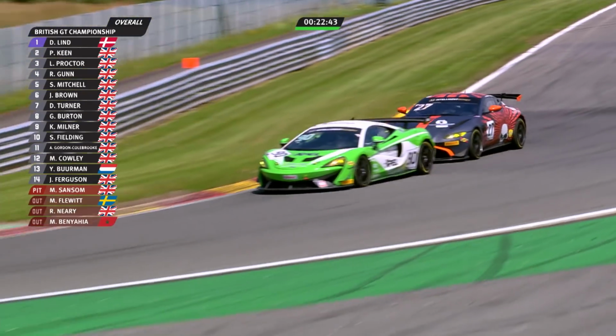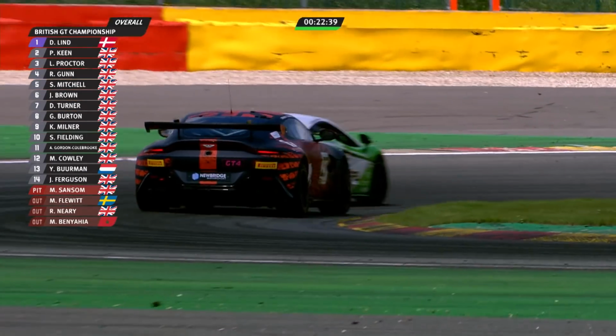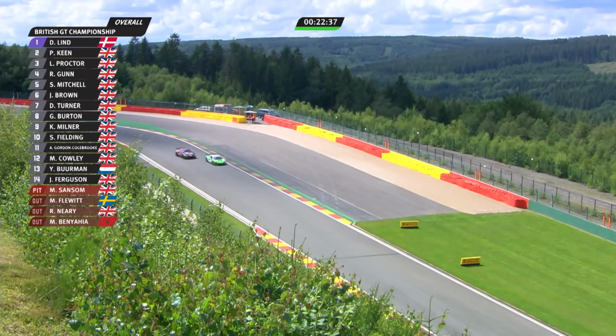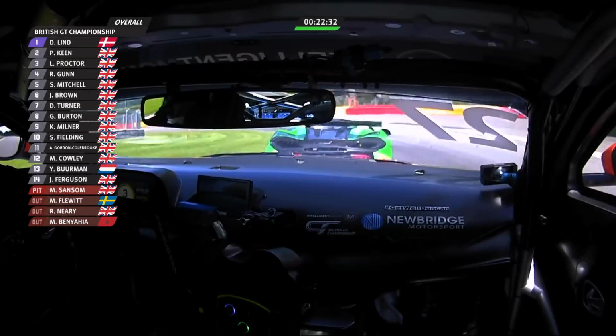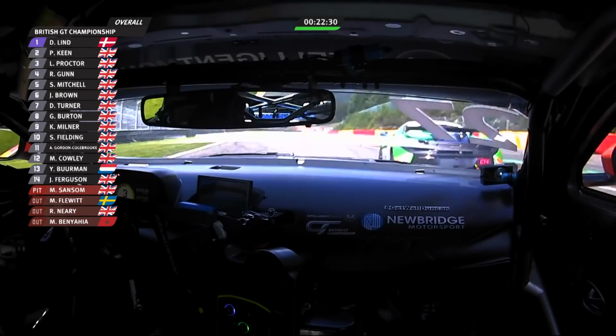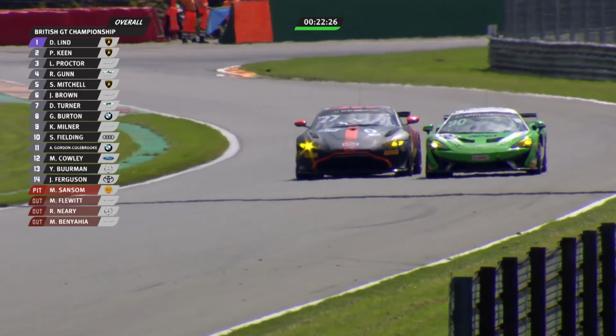for fourth. There's a change imminent for the GT4 lead then as Darren Turner tries to force the issue at Bruxelles. But he can't do it there. Downhill they will plunge now. He wants the inside line coming out of Speaker's Corner, line it up for Pouhon. So the move starts now. Is he going to be able to dive up the inside? No, Jack Brown defends the inside line.